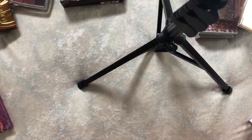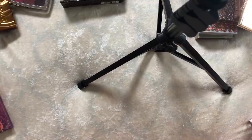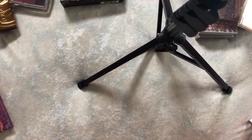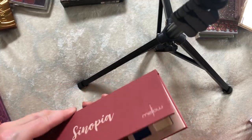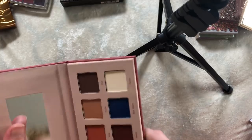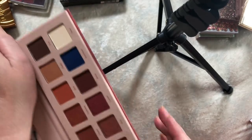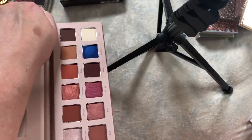Okay. Next. This one was a gift from a friend. This is by Mellow Cosmetics. It's the Sinopia palette. And it has, flip it. It has really beautiful shades in it, and I like working with it.